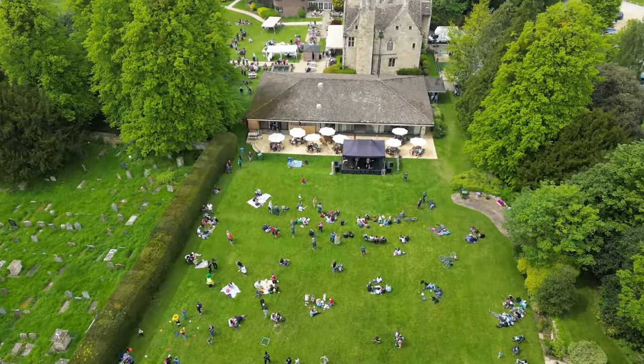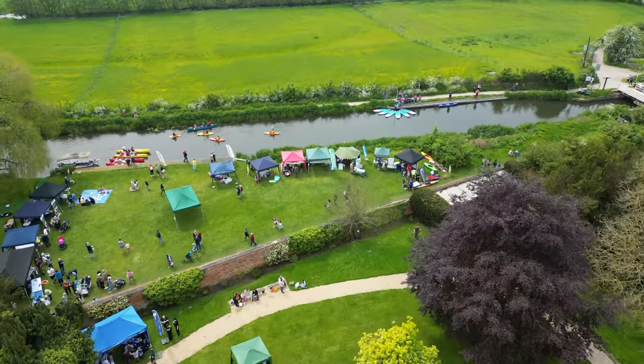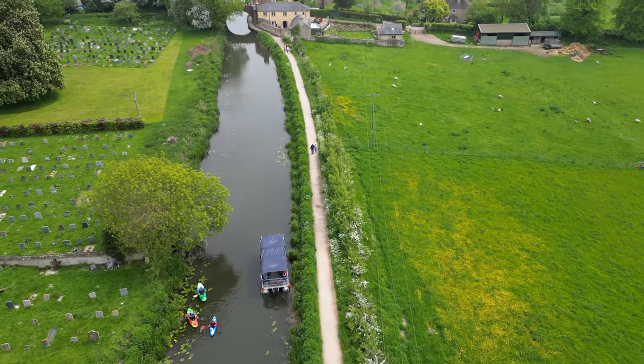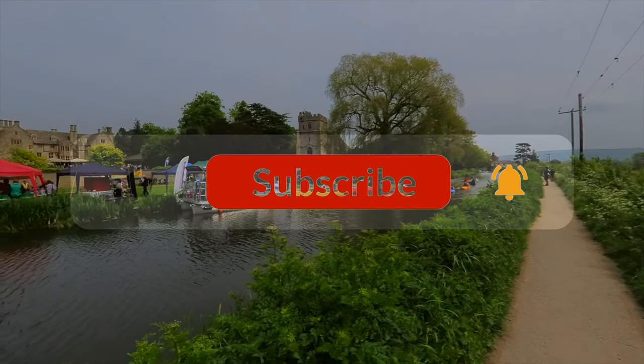This is the second day of events. Yesterday they had the lock challenge, which I completed. I did the 10 miles, plus some extras. Took a scenic route. But it's all to raise money for the trust, and the walk was there before the missing mile and the other sections close. So join us in connecting the canal onto the network.